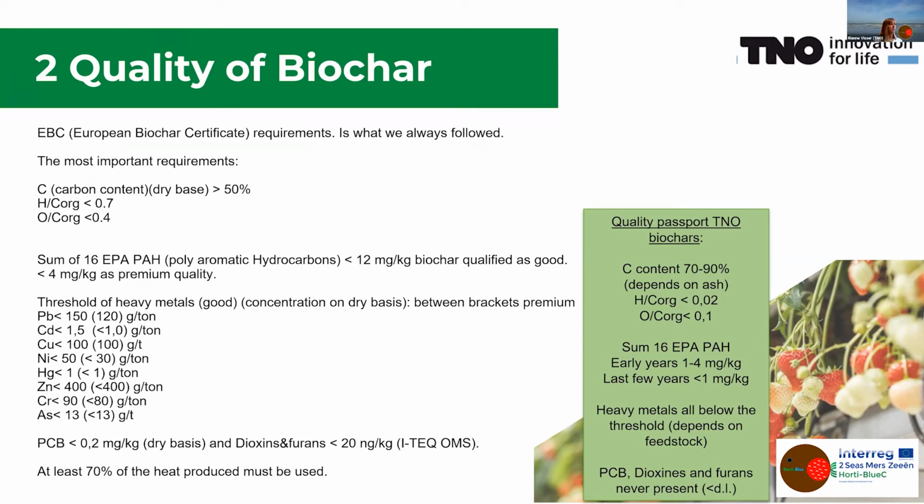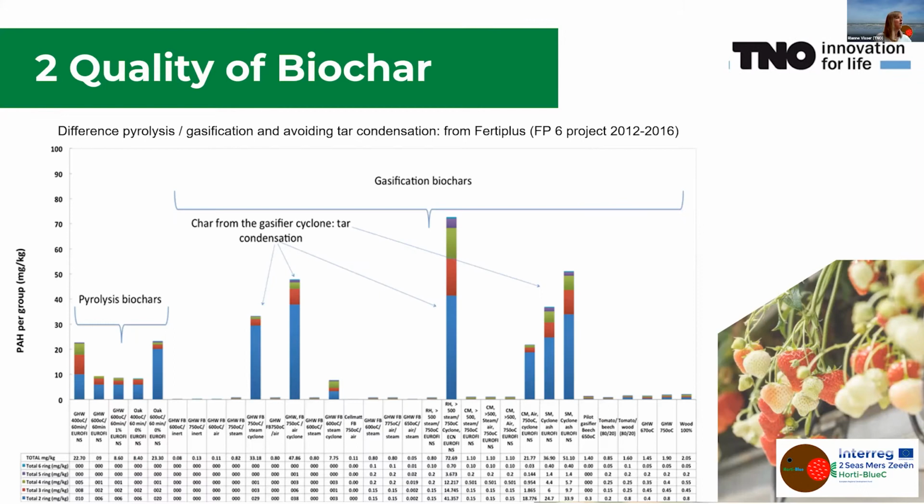And if you compare them with the European Biochar Certificate, you can say that we made really excellent biochar so far. We go only for good quality. We don't want to compromise on anything that goes into food production. It can be different, and this is what I show you.